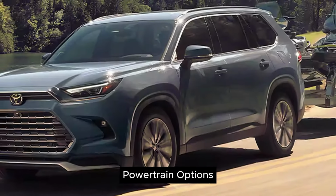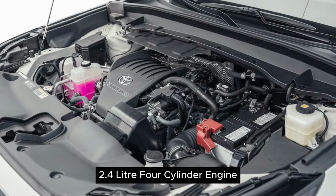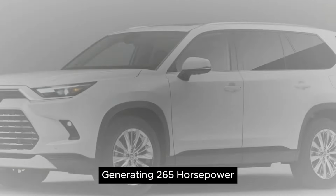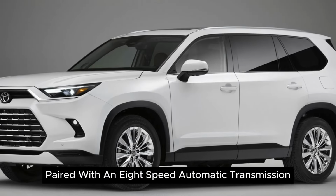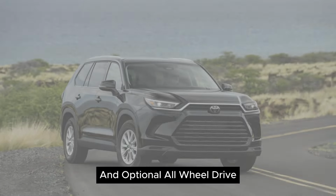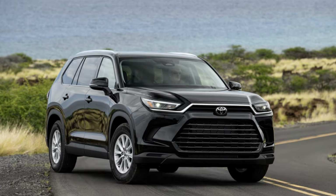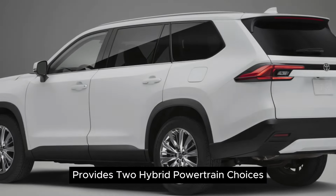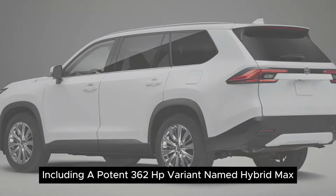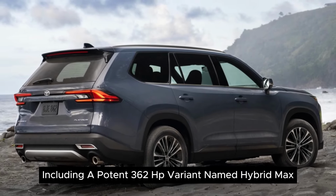Powertrain options. The standard Grand Highlander features a turbocharged 2.4-liter four-cylinder engine generating 265 horsepower, paired with an 8-speed automatic transmission and optional all-wheel drive. For those desiring more power and efficiency, the Grand Highlander Hybrid provides two hybrid powertrain choices, including a potent 362 HP variant named Hybrid Max.